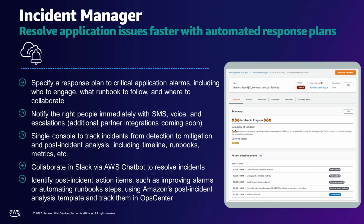Teams can collaborate via chat and resolve problems with Systems Manager's native capabilities like Run Command and Session Manager. Post-incident analysis information is gathered and presented clearly to help teams learn and improve applications to prevent future recurrence.